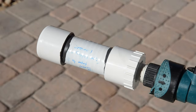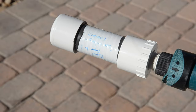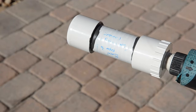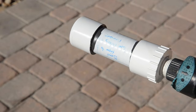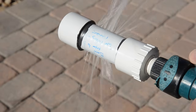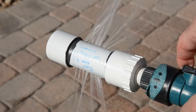Okay, this is Eric at FlexPVC. This has now been sitting for 3 days because I just really didn't trust it, so I wanted to give it plenty of time because I don't want the ends to pop off. So we're going to test it and see what happens. Here we go. This is just house pressure, about 50 psi. Yep, there we go. Tripod's getting wet.